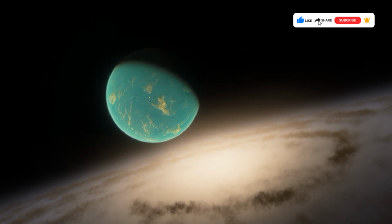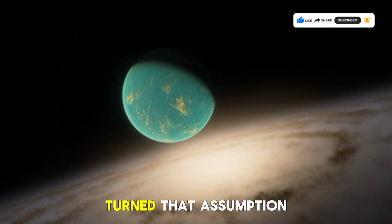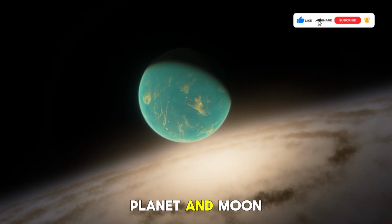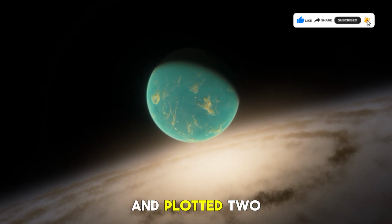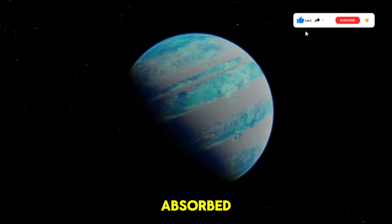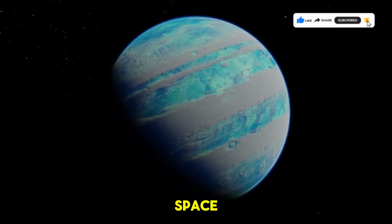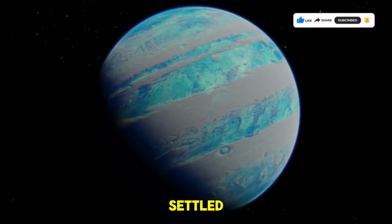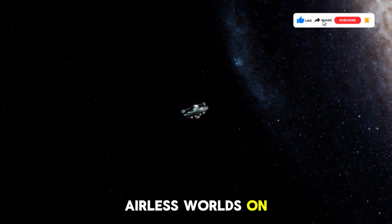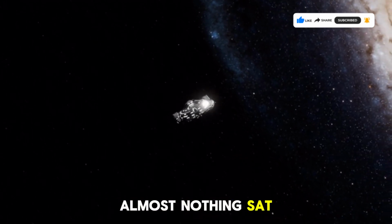In 2017, two researchers named Kevin Zahnle and David Catling turned that assumption into an actual line you could draw. They took every planet and moon we had good data on and plotted two numbers against each other: how much radiation each world had absorbed over its lifetime, and how easily its gravity let gas escape into space. When the dust settled, the plot split almost perfectly into two camps: airless worlds on one side, worlds with atmospheres on the other. Almost nothing sat in the middle.